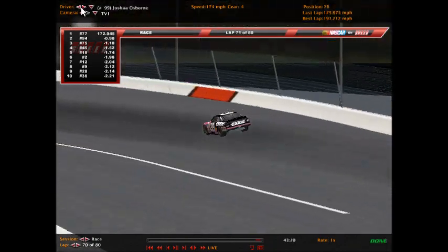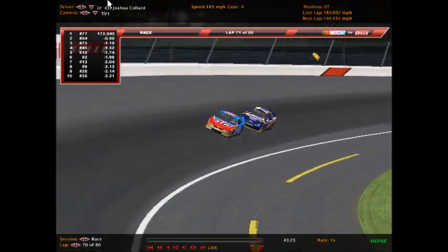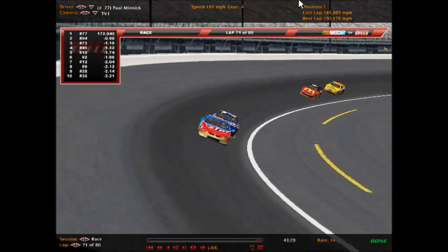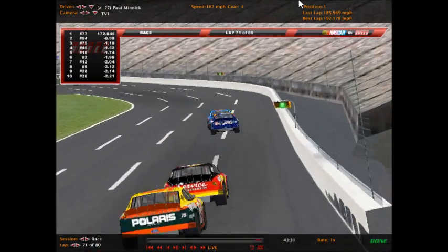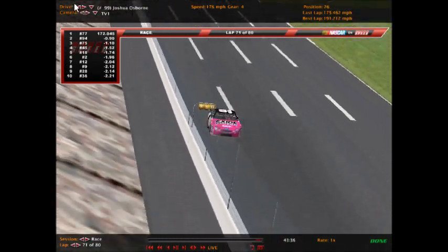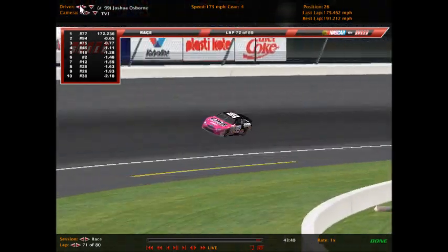I almost hate to ask the question, what's going to happen next? And you seriously do not want to ask that question in this series. And we do have live traffic up ahead in the pack, not only in the form of Joshua Collar, but another, Joshua Osborne, who got squeezed up in the wall about 50 or 60 laps into this race.